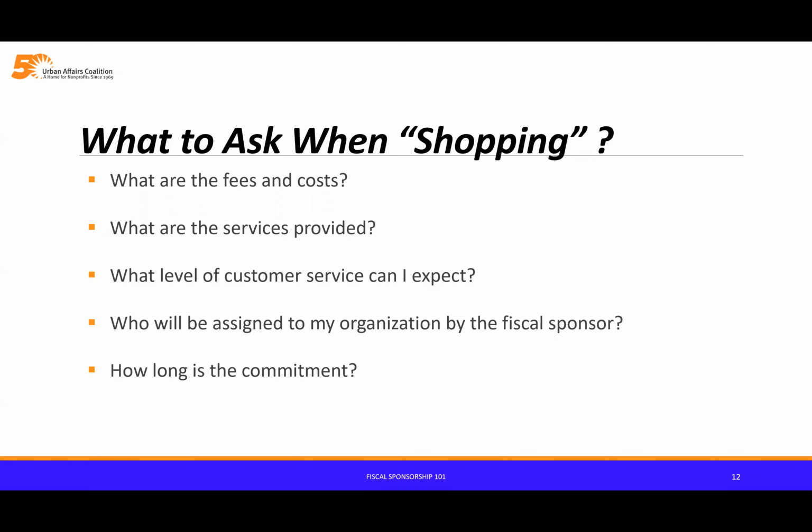And this is talking about, do you have an accountant, an HR person, a program support person? Who are these people? How well do they know what they're doing? How often will you see them? Do they know really about your mission and your work? Can they provide some extra support? And how long is the time commitment?